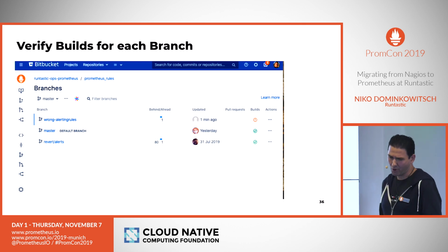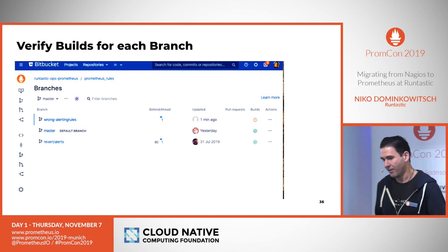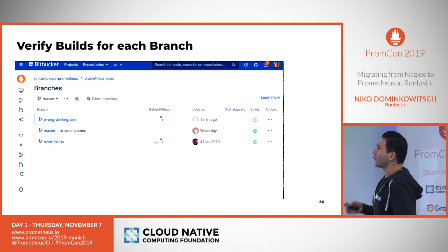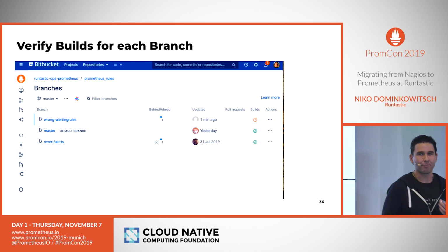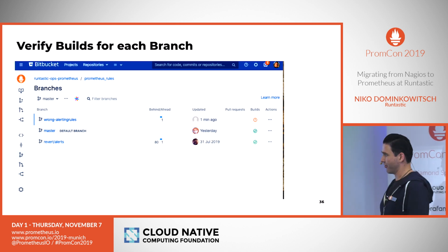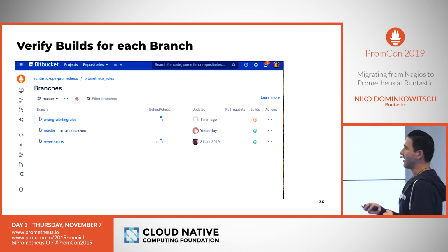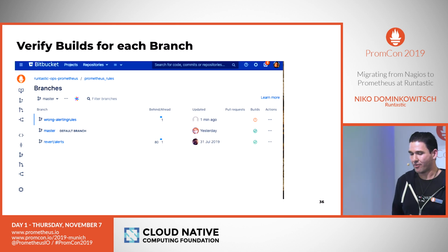I work here in a wrong alerting rules branch, and you see the build failed. So you can directly see, okay, there's a syntax error in it. If you click on it, you would see the output of the promtool saying there is a syntax error in a YAML file, haproxy YAML, for example. And this is how, when you create a new pull request, you directly get feedback on whether the syntax is fine.